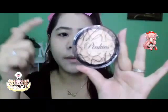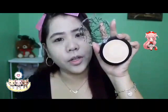I have my primer and foundation na pero nakalimutan kong maglagay ng contact lens. So, maglalagay muna ako. So, this is from Pinkies Collection Cream Foundation, and I bought it at SM Store sa SM Mega Mall. So, 299 lang siya and my shade here is tan. Tan pa to sa lagay na to. Isip ko na lang dito is gagamitin ko na lang siya for concealer. Then, let's apply this na.